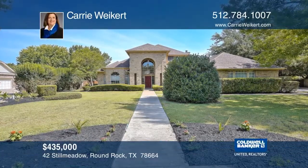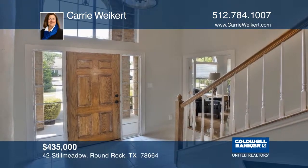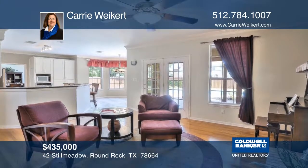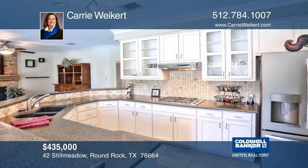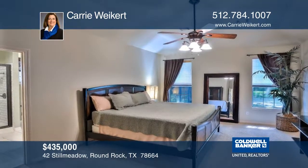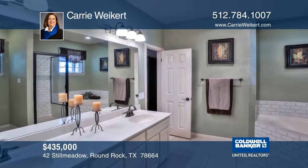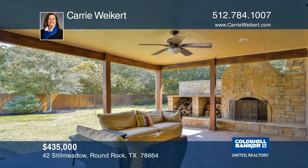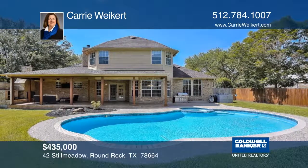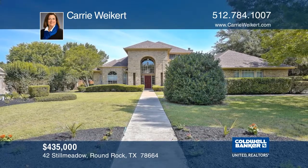This wonderful two-story home is on a nearly half-acre lot in sought-after Oak Bluff Estates. The entryway foyer welcomes you into the home flooded with natural light. The open floor plan is all centered around the fabulous kitchen. The master retreat is downstairs with all auxiliary bedrooms upstairs. The home features a large extended covered patio with a fireplace and connects to the refreshing heated saltwater pool and hot tub. This will call you home to relax. Carrie Weikert can answer all of your questions.